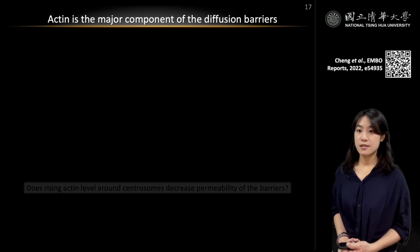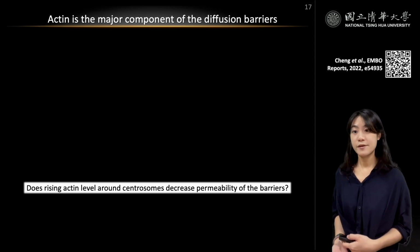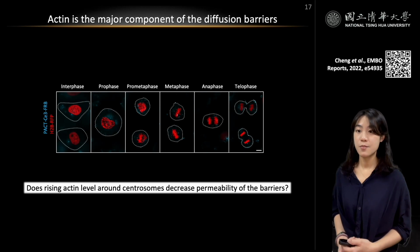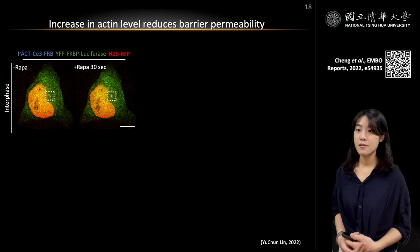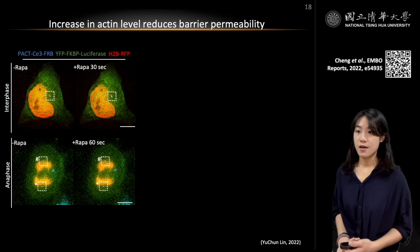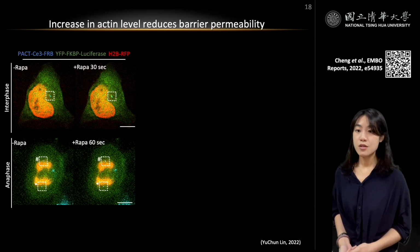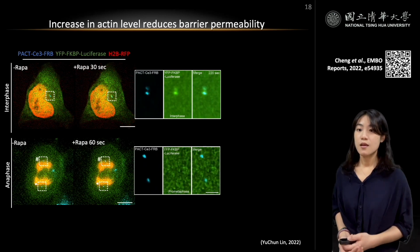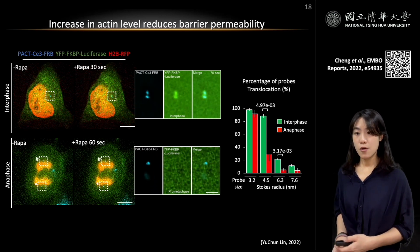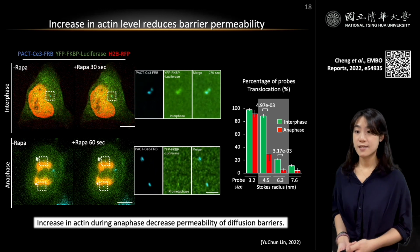Since actin disruption in cell is dynamic, we're also curious whether rising actin level decreases barrier permeability. Therefore, we took advantage of the temporary increase of actin filament around centrosome during anaphase and synchronized our cells for the following experiments. We collected interphase and anaphase cells. Pericentriolar matrix is in blue, probe 4.5 in green, and chromatin in red. Usually, probe 4.5 is small enough to diffuse across the barrier. The video demonstrates that diffusion was obstructed during anaphase. The same effect can also be observed at probe 6.3.